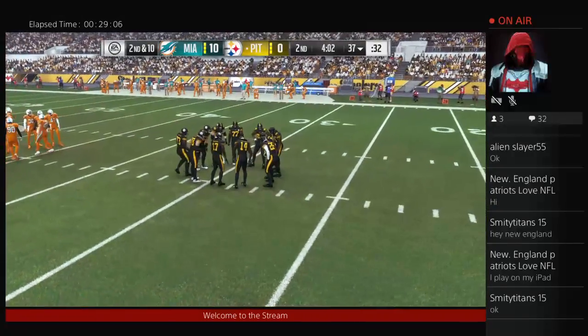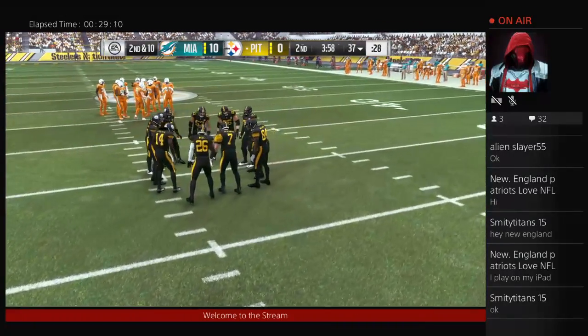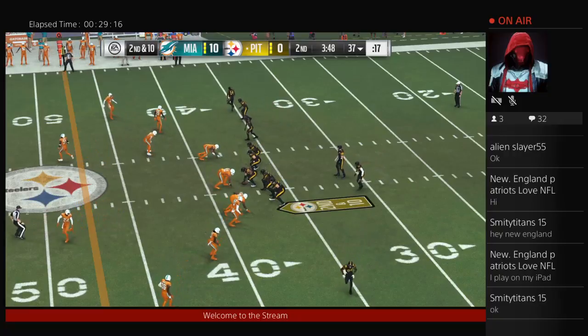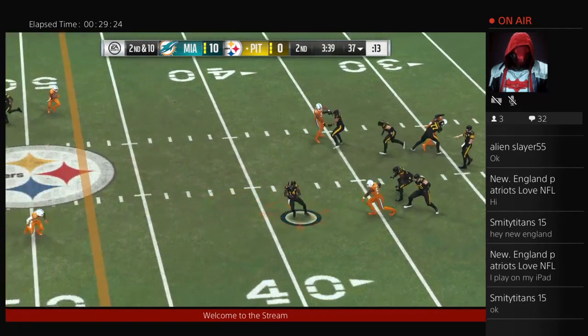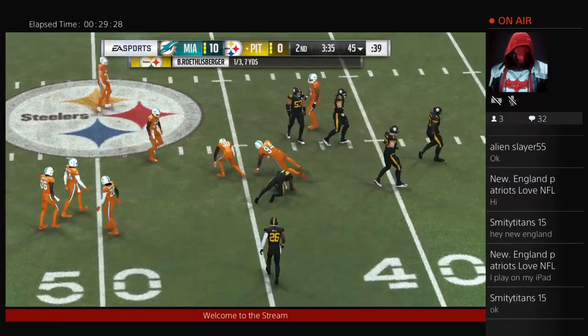No gain on that run, and while this team is down, they're not out of it by any stretch of the imagination. Maybe you just have to think about a different style of running in order to get this guy going. Brown, the lone receiver, left. Now Roethlisberger to throw on 2nd down. Over the middle, here to Coates. The reception good for 7.